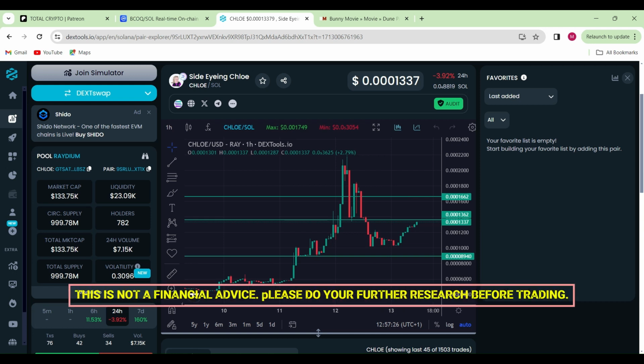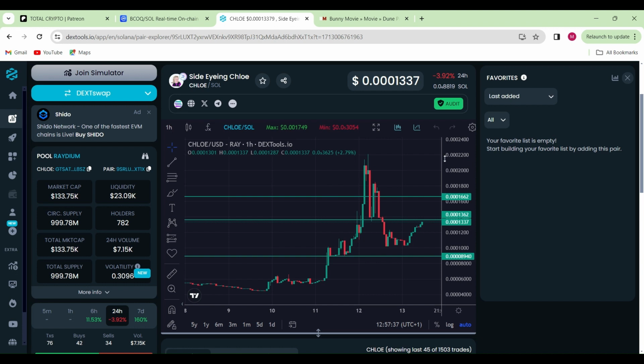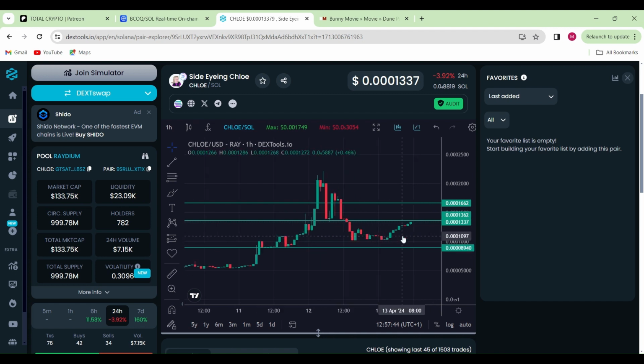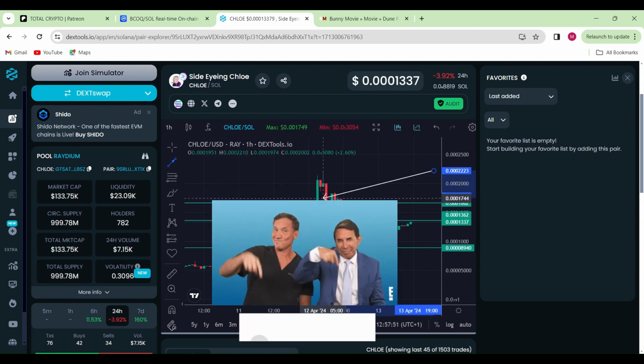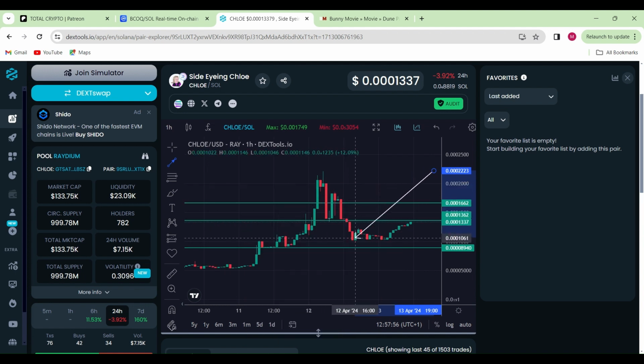Alright guys, so it looks like Chloe, the side-eyed Chloe meme, is on the verge of possibly doing something really amazing. And right now, we are seeing a bounce from this level over here. The reason why is because if we look to our left, guys, it looks like this could be extremely bullish because we made this move to the upside. We bounced in this range before ultimately coming back down into this level here, thanks to Bitcoin and the rest of the market crashing a little bit.